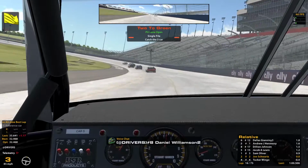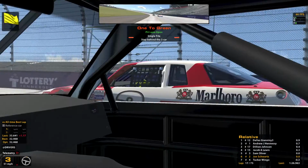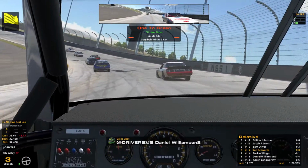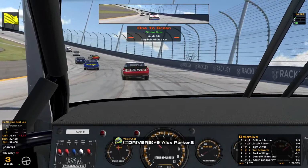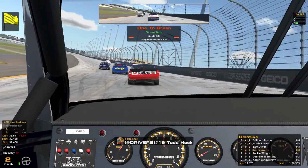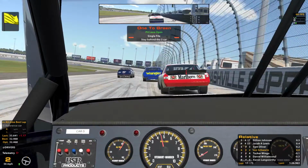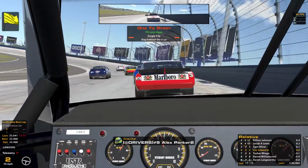91, 93. One to go, next time by. Boy, if you're in the back of this line, it's gonna suck. So roundabout what everybody else said. I have 87 as the majority on my right front and 91 as the majority on my right rear. Come around me in 11. Come on, guys, what are we doing all the way back here?